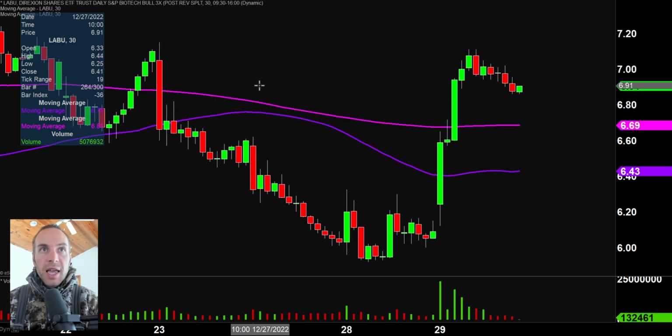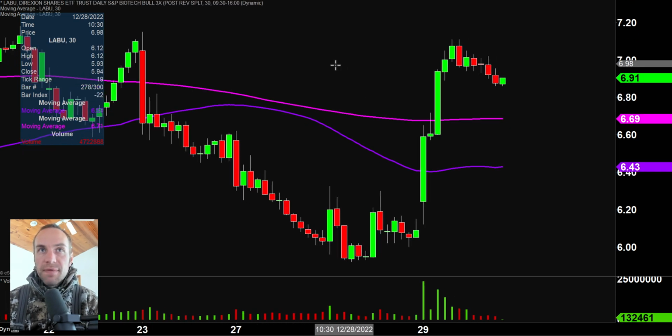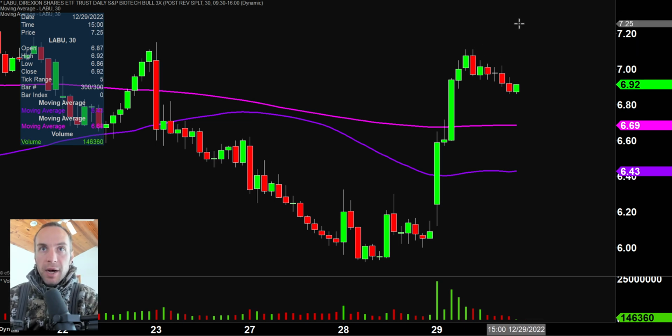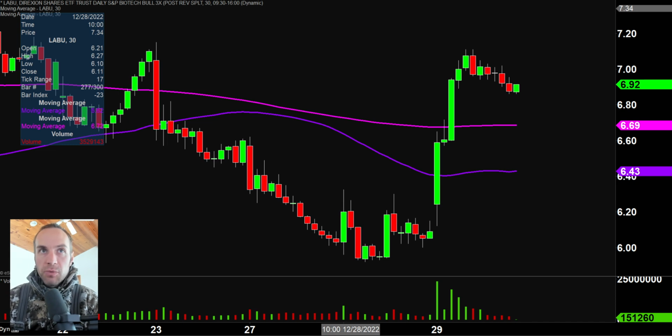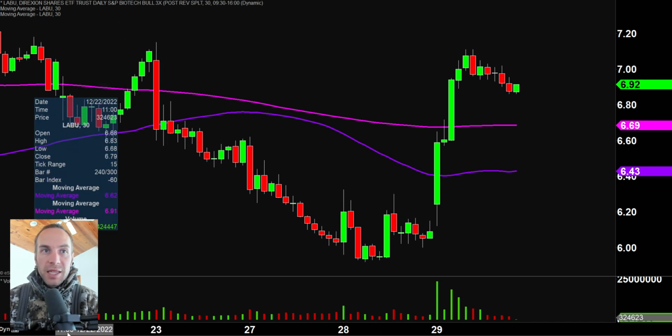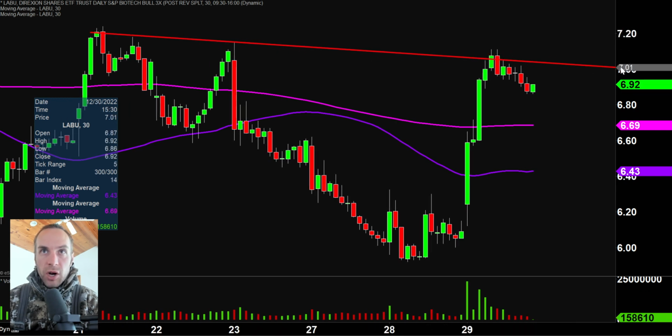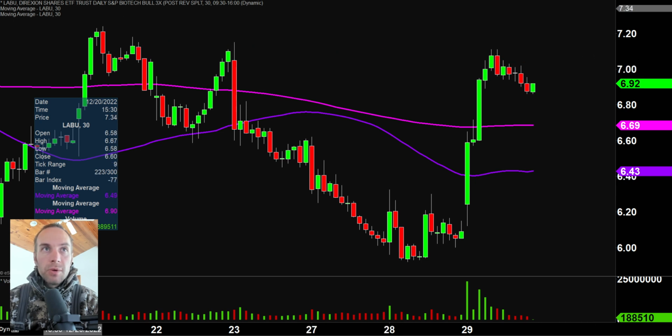Next one here, LABU, which is an ETF that tracks biotech stocks. So when biotech stocks as a whole go up, this one goes up too. This is a very popular one because it's also one of these leveraged ones, meaning it goes up that much quicker. But as you can see here, very, very nice move today. And the level here that I think a lot of people will be watching is going to be this trend line right here. In my mind, a lot of people have drawn this trend line and will continue.